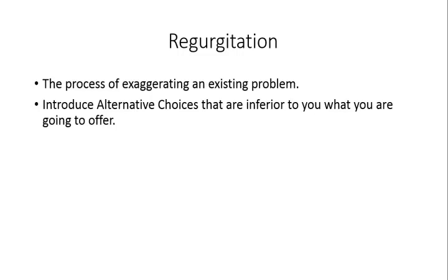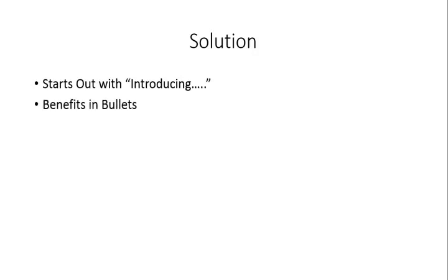So finally, once you have set the stage by exaggerating the problem, so they know you understand, you've made that connection with them because you've explained that problem in terms that they are seeing in their own life and in their own mind, you are going to present your solution. You start out by saying "Introducing," and then your product name. And then you want to start talking about the benefits.